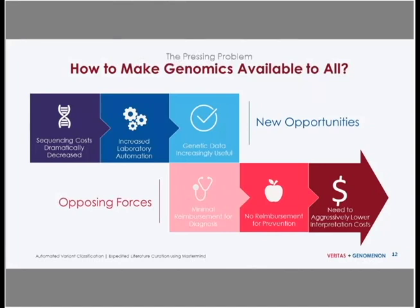And by all, I now mean those who are sick and need a diagnosis. But increasingly, this type of work is used for predictive purposes, and we want to really make it available to everybody. We know that sequencing costs have dramatically decreased. That is decreasingly an issue. Automation is helping, and we know, as I said, genetic data is thought to be increasingly useful.